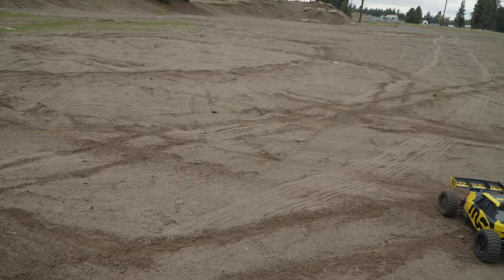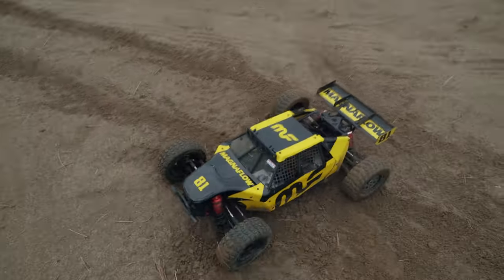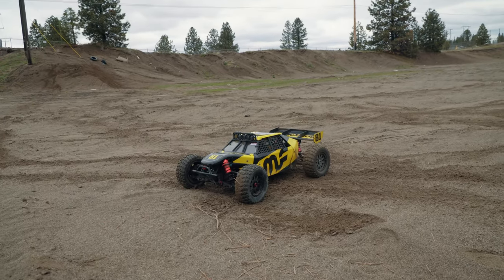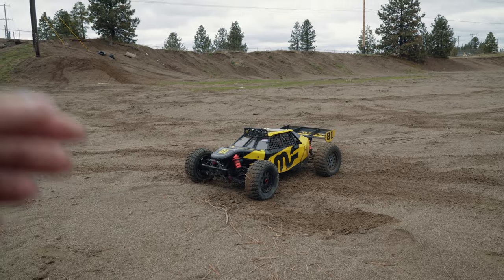Seems pretty good, huh? Yeah, the tune seems pretty good on it. It runs pretty good. This is the 23cc motor, not the newer one. This is the first version. Yeah, it seems to be running pretty good right now.